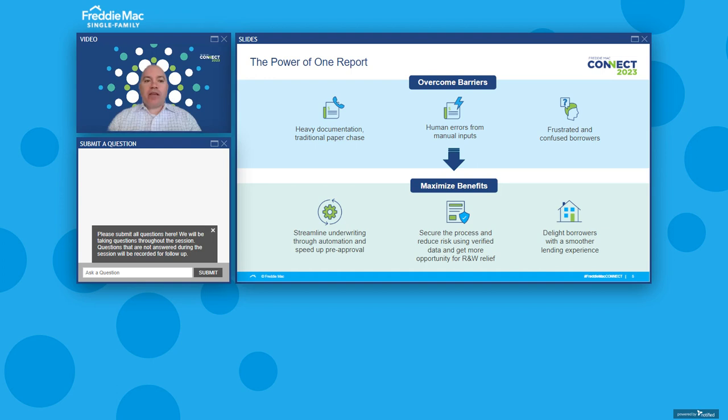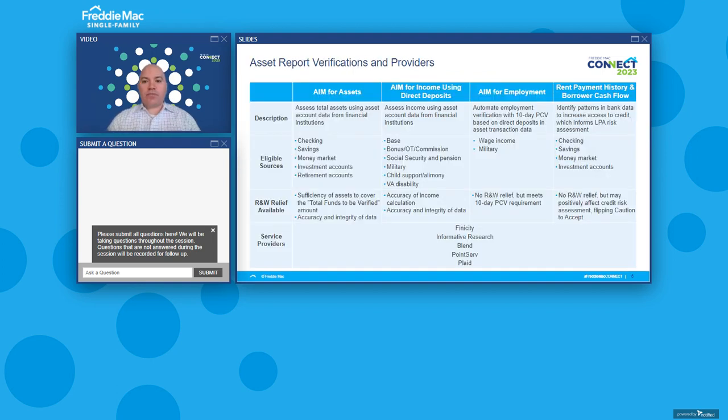And now we'll go to the next piece, which is, Lewis, can you walk us through the various AIM offerings, provide some examples, and how these offerings can help different types of borrower circumstances? Yes, absolutely. So we're going to summarize our different products. We think of this as kind of like four pillars.